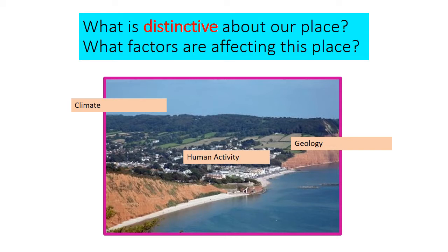Then human activity is another factor which really does make Sidmouth distinctive. So like the Jacob's Ladder, which is really clear in the photograph. Also the kind of offshore breakwaters and the rock groins, which actually makes Sidmouth quite distinctive as well. Not to mention the town itself and its white Georgian hotel buildings and so on.